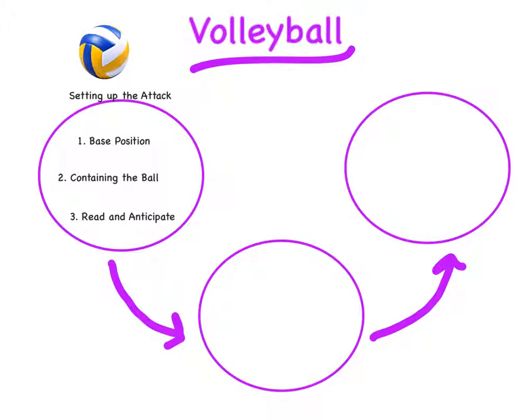Our base position is the readiness of our bodies and the area in which we play. Our bodies need to be ready, on the balls of our feet, chest up, knees bent, that way we can move in any direction the ball is going. The base position will also help us contain the ball. We want to be able to contain the ball so that way we can set up a more purposeful shot as it goes over the net.